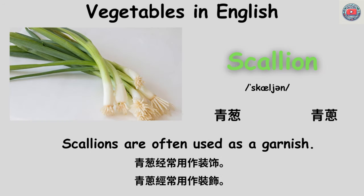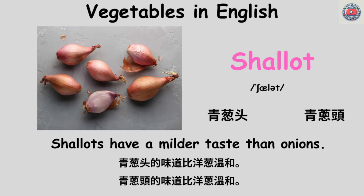Scallion. Scallions are often used as a garnish. Shallot. Shallots have a milder taste than onions.